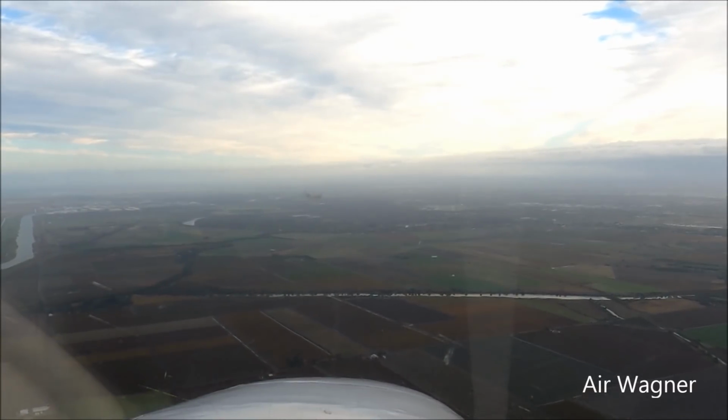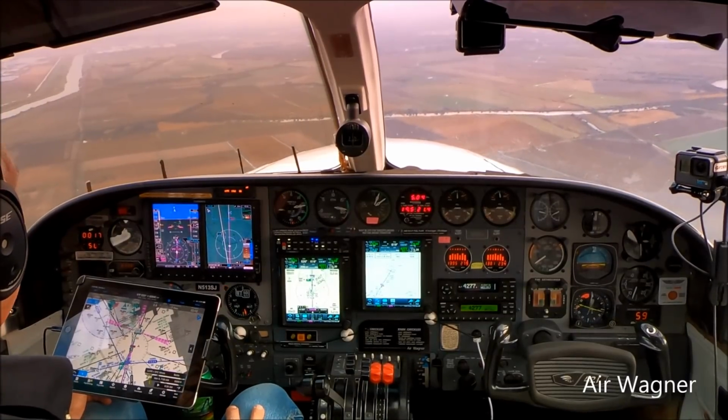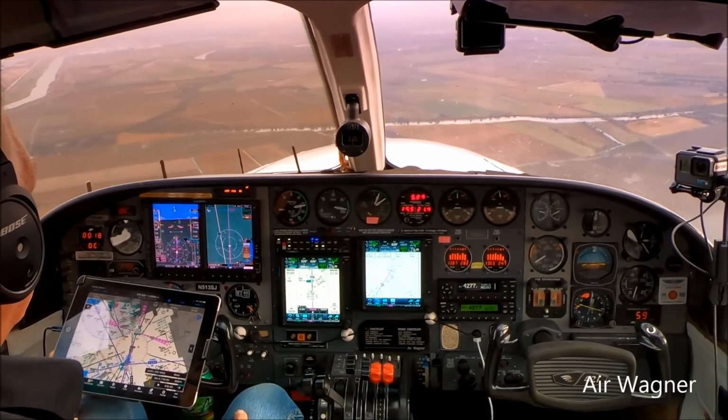Tower, good morning. Golden Eagle 513 Sierra Juliet checking in on the approach. Golden Eagle 513 Sierra Juliet Executive Tower, good morning. At minimum, circle east of the airport, left downwind runway 20.